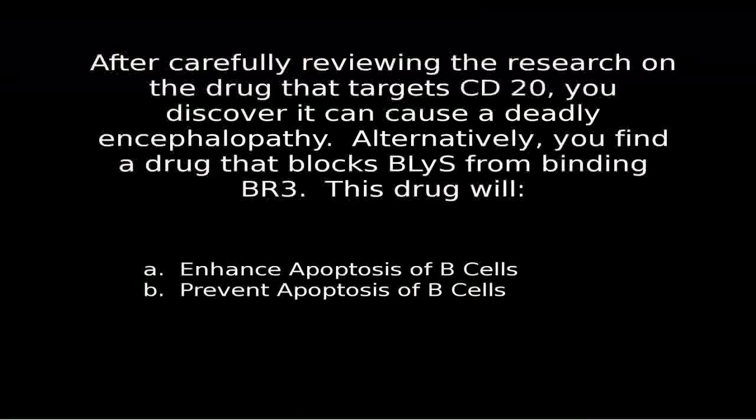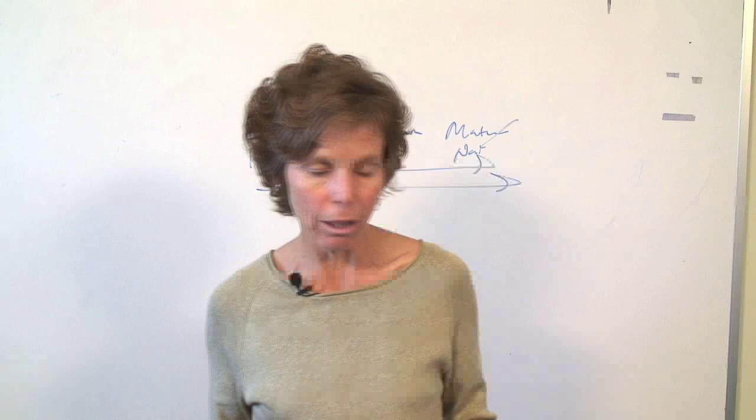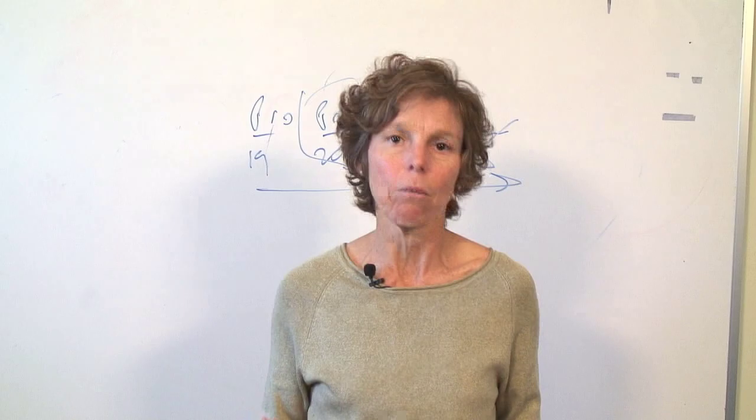So alternatively, you find a drug that blocks BLyS from binding BR3. So what will this drug do? This is a memorization question, and it's not particularly high yield, but you might see it in an immuno class. So essentially, BLyS, this is part of B cell regulation, by the way. That's what this is talking about. BLyS interacts with BR3, and you get a signaling cascade via the BR3 that prevents apoptosis. So that sounds a lot like cancer. If the cell can't apoptose, then you have the immortal proliferation of that particular cell. You immortalize that cell. Immortalized cell, that sounds like cancer.